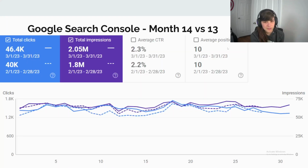So let's look at Google Search Console. So that's supposed to say month 15 versus 14. I thought I changed that. So the total clicks, you can see, has gone up by about 6,000. We had 200,000 new impressions, but the click-through rate and position are about the same. So those differences might just be due to the extra days in February versus March.